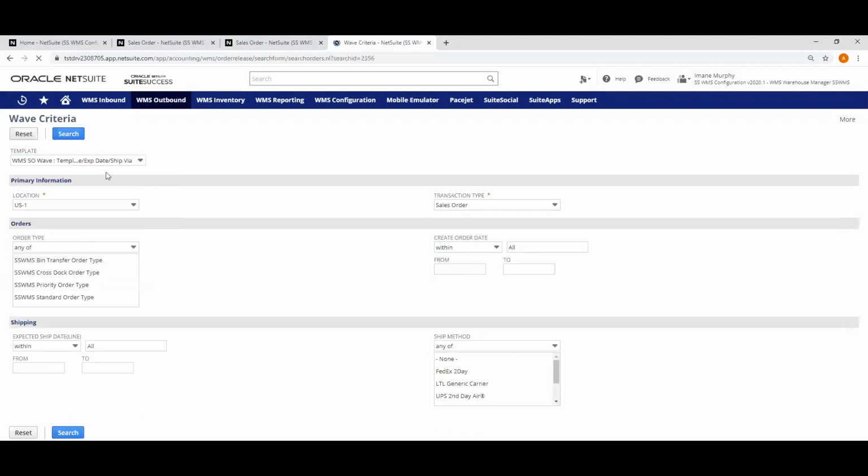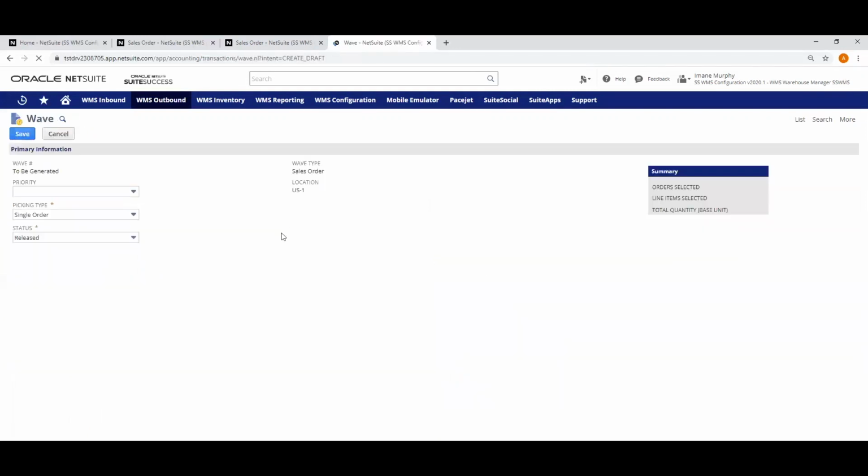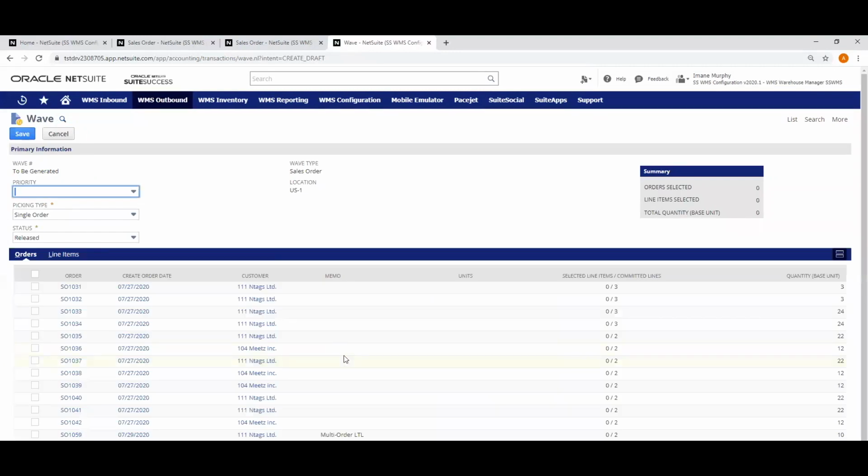If I go ahead, select a different template here, you'll see the criteria changes. In this case, I'm going to go ahead, select my priority order type, and search for all my high priority orders in this case. System is going to return all the orders that qualify against that criteria. I'm going to go ahead and grab my couple of orders. When I do that, the system is going to summarize the orders, lines, units I've selected that I'm going to release to the warehouse. A few other things to point out here.